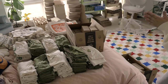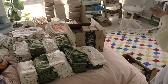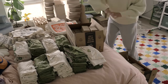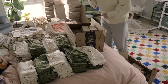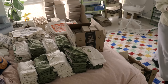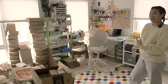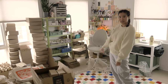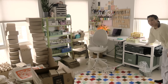I'm trying to keep it as clean and organized as possible. So one, I'm less stressed, and two, everything is organized so I could go faster. I have all the bigger items right here spread out on my bed. Shirts, totes, glasses. And over here, it's pretty much looking the same as what I usually do. So all my paper, small items are right there, and also bookmarks and washi tape are right up on here.